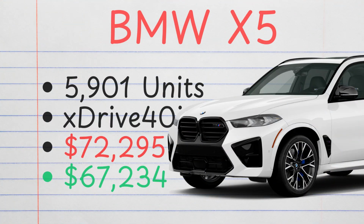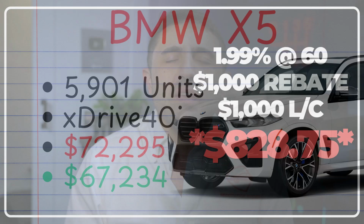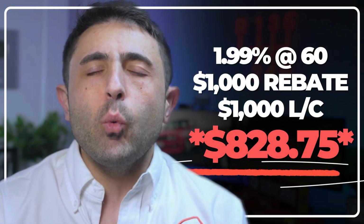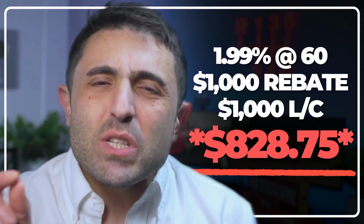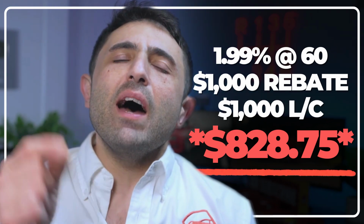At number 20 is the BMW X5. BMW currently has 5,900 in stock, with a large chunk being the xDrive 40i. The one I've got picked out has an MSRP of $72,295, and targeting 7% off the MSRP would land us a lease payment of $828.75 a month for 39 months. This was about $870 a month at 36.